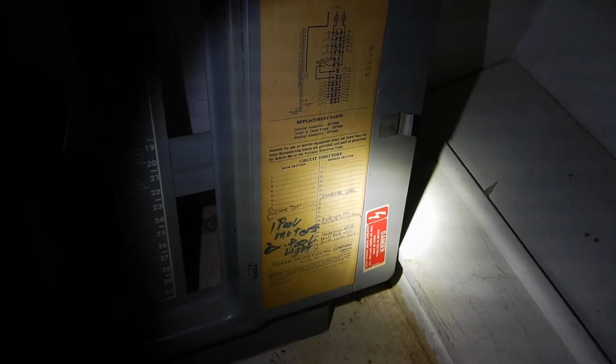Okay, the labeling on this is incomplete, and the labeling is handwritten. It's supposed to be printed. See, it says use copper or aluminum wire, catalog number. That's printing. This is supposed to be printed.